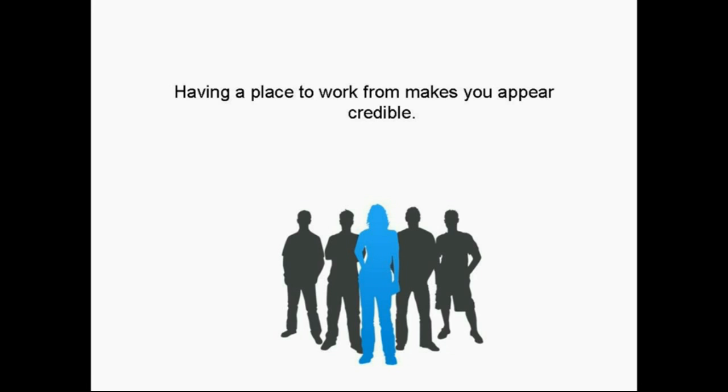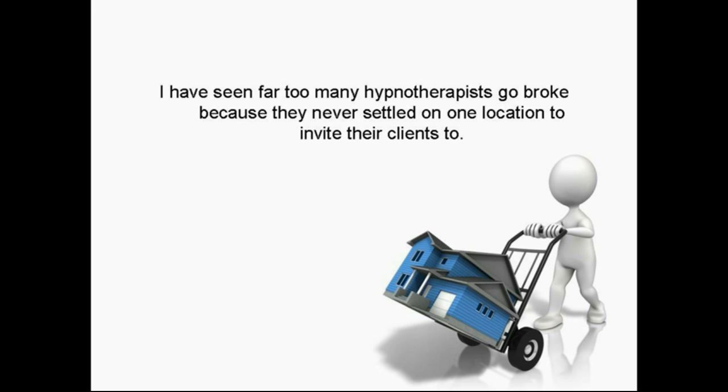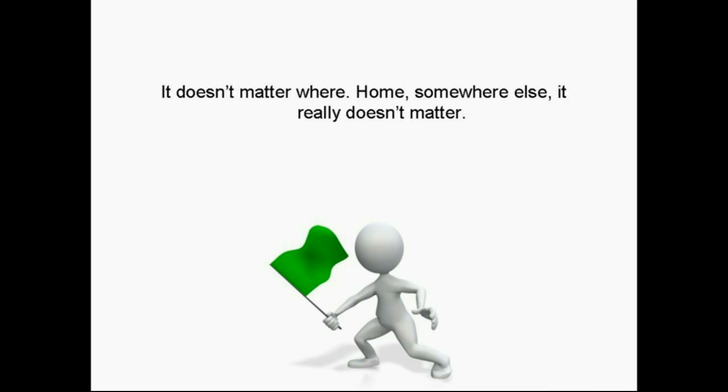Having a place to work from makes you appear credible. You instantly gain expert status when you have somewhere to call your clinic. I have seen far too many hypnotherapists go broke because they never settled on one location to invite their clients to. Make the decision right now to place your flag in the ground and claim your space. It doesn't matter where, home, somewhere else, it really doesn't matter. Just start. Make a decision.